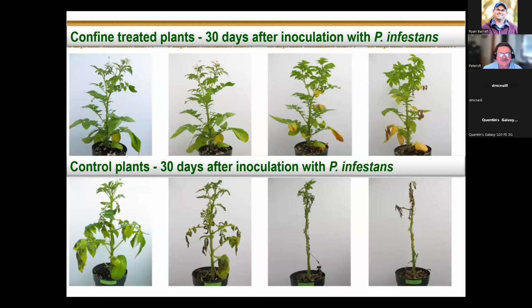So here's an example of a Confine-treated plant on the top, 30 days after we inoculated with the late blight pathogen. In this case, this was done in collaboration with Gefu Wang Pruski in Nova Scotia at the Dalhousie Agricultural College. And on the bottom is the control. So you can see, it does actually give you some decent foliar control, but I wouldn't rely on it for that. Other products are better for the foliar aspect, but it's dynamite for the tuber rot aspect. It really moves down there and protects those tubers from infection in the field, which is pretty important.